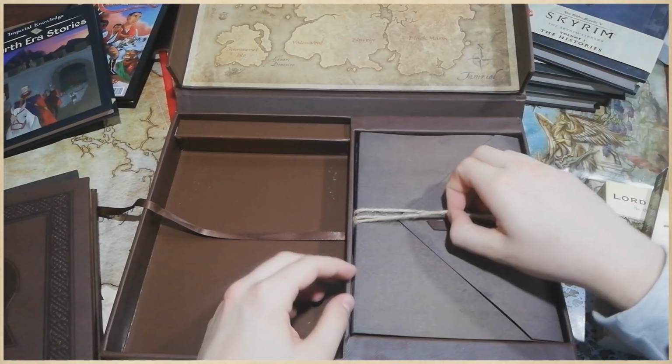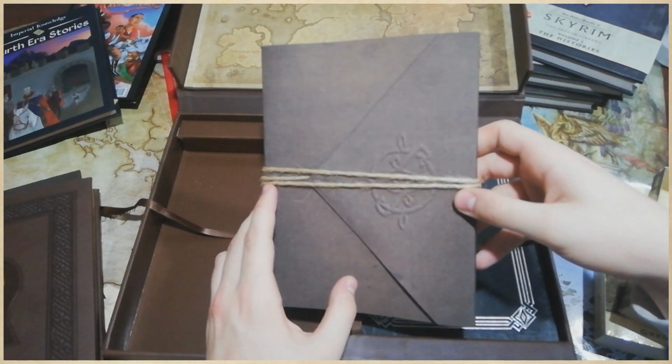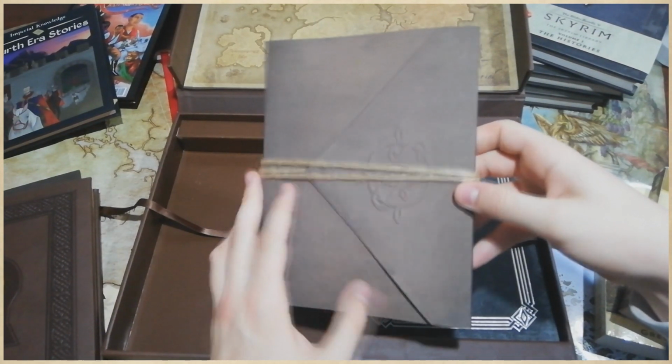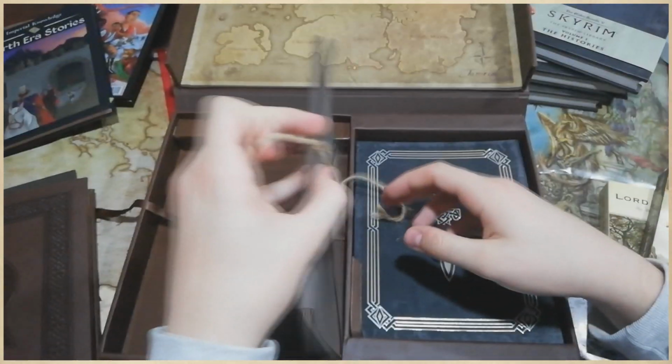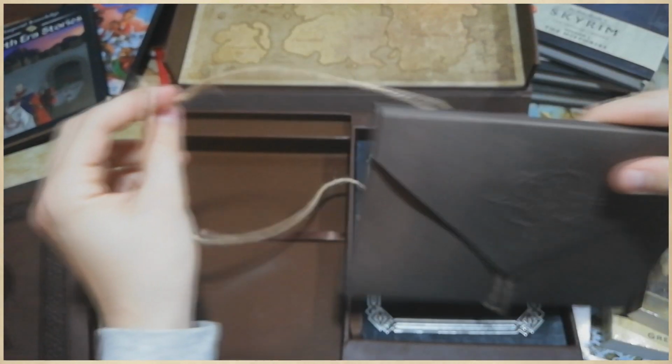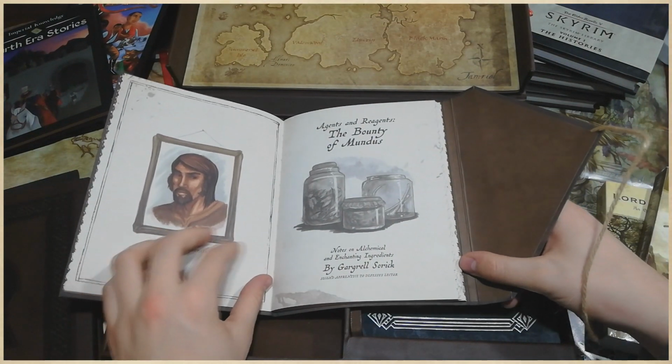The second book we have here also has a really nice and unique look. It looks like a journal that you may find in Skyrim or the Elder Scrolls Online, with its specific hardcloth design and the Eye of Enchantment on the front. It's bound in a rope to make sure that it doesn't open by itself, and when you open it, it reveals a guide dealing with the lore on all the alchemical ingredients found in the Elder Scrolls Online.